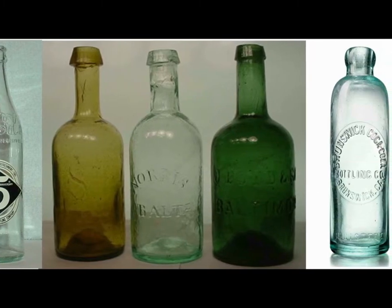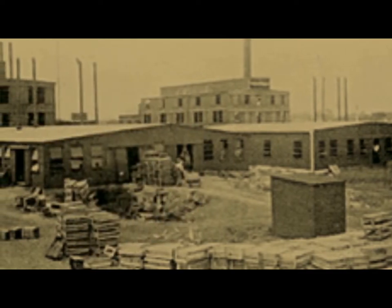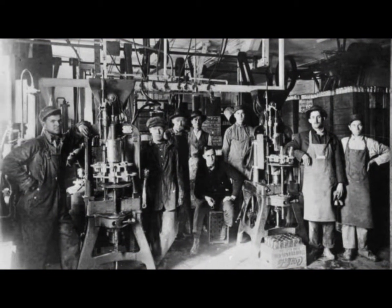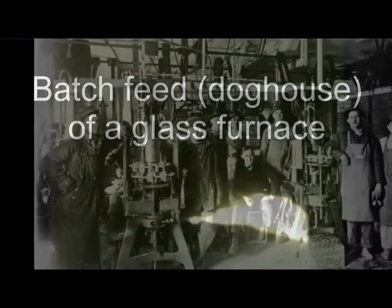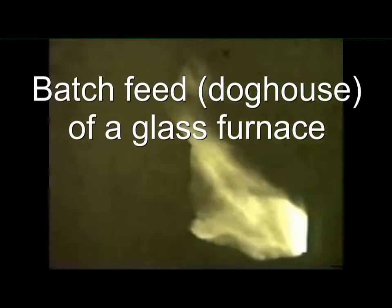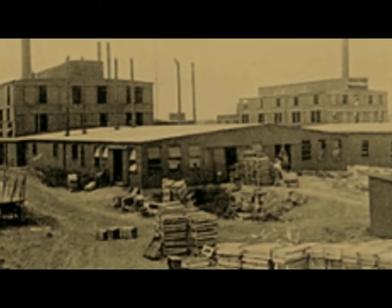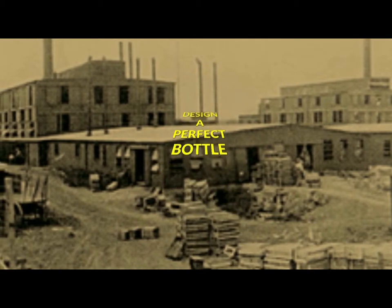Chapman J. Root was about to embark on a challenging year for himself and Root Glass Company's 850 employees. Every year, and this was no exception, Indiana's stifling summer heat and 3,000-degree furnaces necessitated a summer break for employees. This year, while Chapman J. Root's factory was being rebuilt, he called together his management team to give them some exciting news: design the perfect bottle for Coca-Cola.